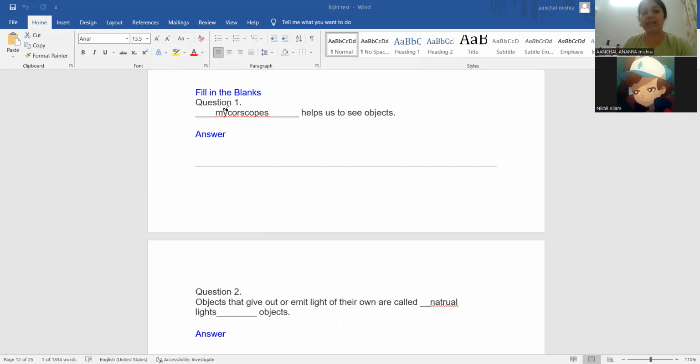I can see why there is confusion between MI and MY. Here it should be MI, not MY. But what about the R? We say it as micro, so R should come first, yes or no? So first we need to learn how to pronounce it correctly, then we will be able to spell it correctly. Are we clear about it? Yes.